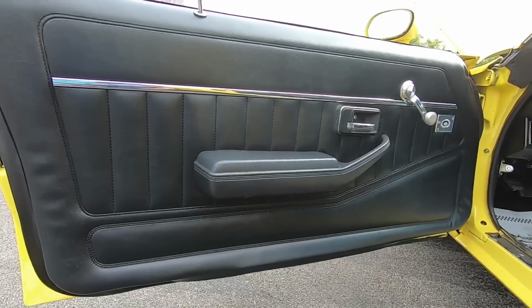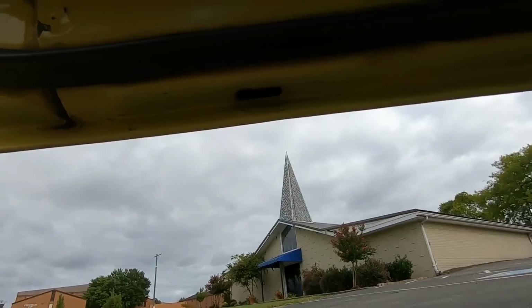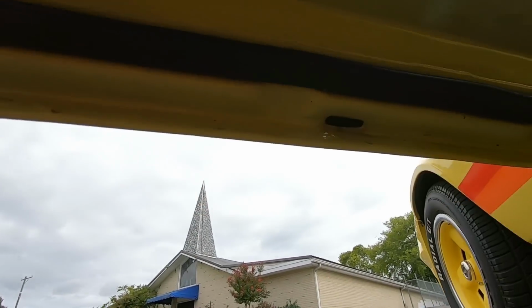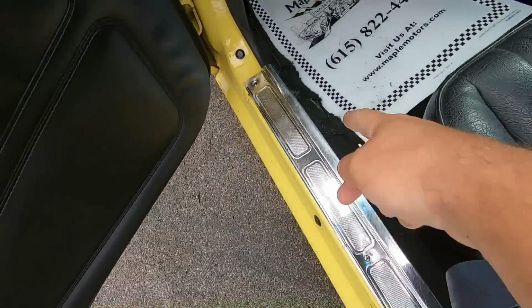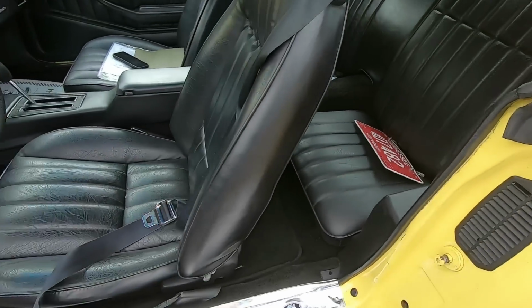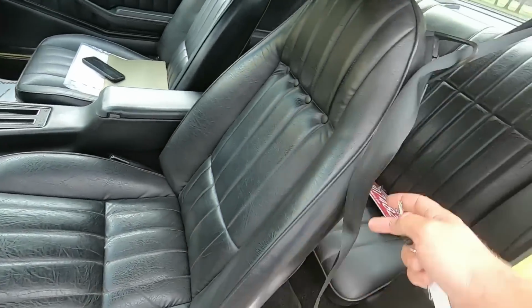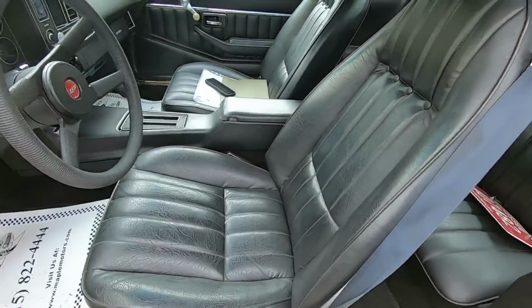So your door panel looks awesome. The weather stripping around it looks new. Underside of the door, it's in good shape. Carpet, a little ratty. Got some wires showing and stuff. The back seat's better, probably because not been used that much. The seat belt's a little loose here. There we go, I got that right.